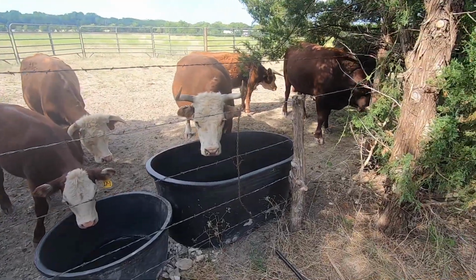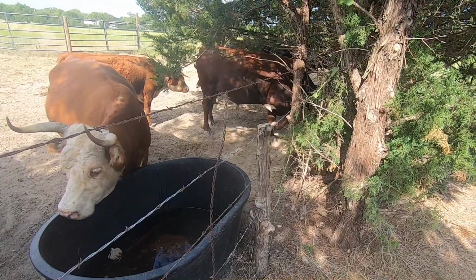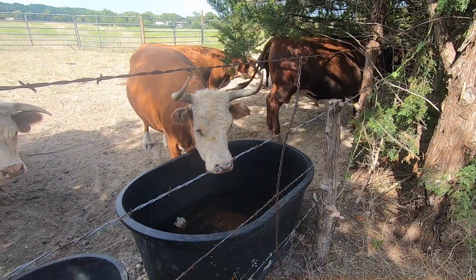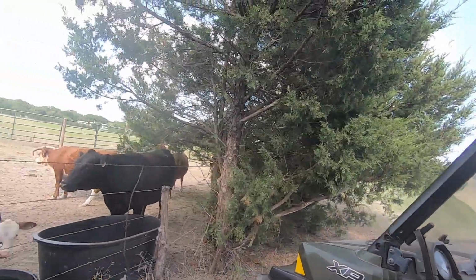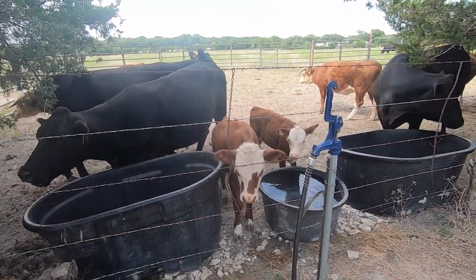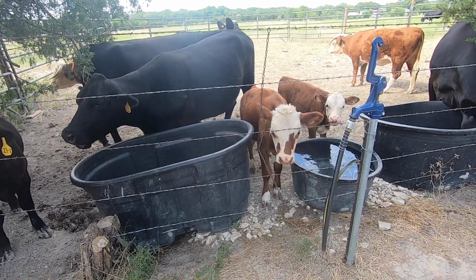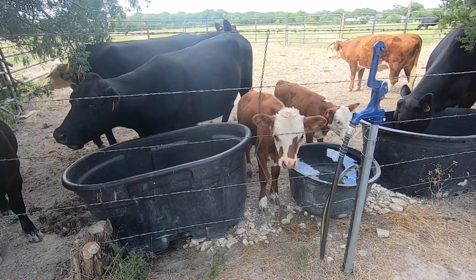And of course, right there is Rufus, the daddy. I'll cut this off so I can get their water going. Here are three of the calves right here. One on the right there is a little heifer. She's the youngest one of the bunch. This is the only bull calf we've had so far. He is Diamond's.